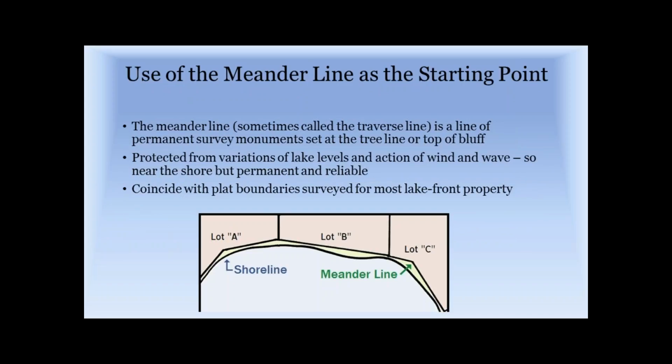So I mentioned earlier the meander line. This is just a real simplified illustration. Surveyors put markers. They may be little cement posts or metal posts, something intended to be permanent in the tree line or the top of the bluff, which here would be represented by the straight lines that go from one marker to another. And the shoreline is maybe very close to that point, as it would be illustrated here between lots B and C at that corner. Or when the water level is low and the shoreline is farther out, it could be a much wider stretch of land. So you can see on this illustration, if the owners of lots B and C had a dispute, where's the line between our properties?